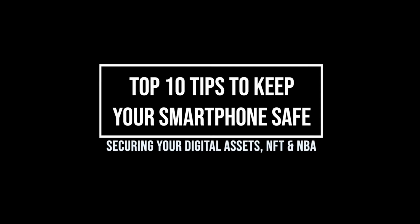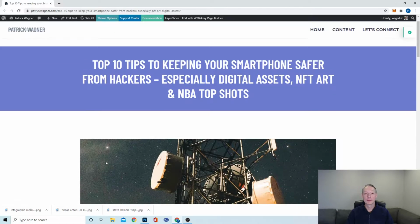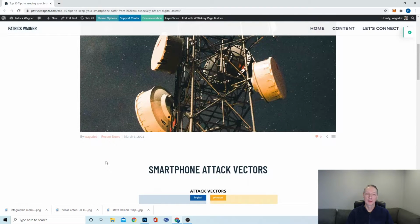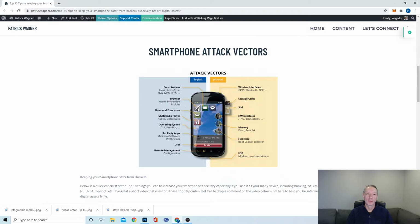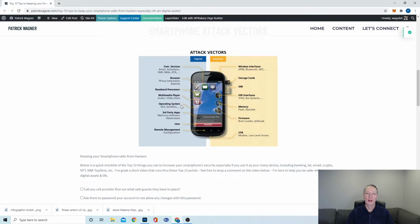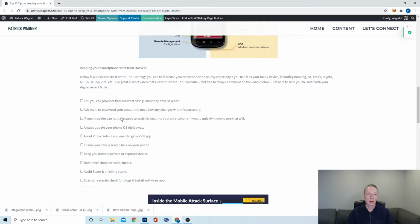Smartphone safer from hackers, especially if you're using digital assets like NFT art or NBA Top Shots. This is really important. First, this graphic over here just covers some of the smartphone attack vectors, both physical and the logical onboard stuff, just to be aware of some of the targeted areas of your smartphone. I put together a quick top 10 list.